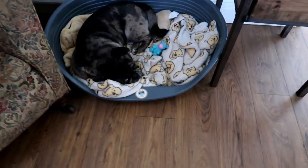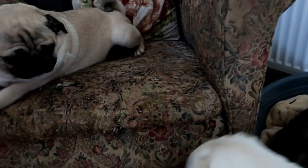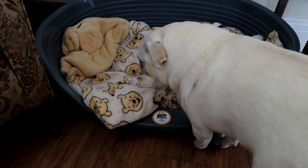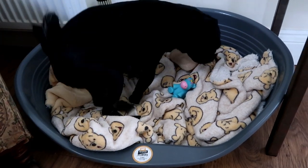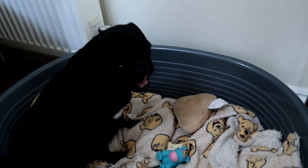Got little Mario there, which this is meant to be Rosie's bed because Rosie can't jump up onto the seat, but Mario has seemed to claim it. Got Rosie. She's looking for a toy or something to probably try and shove in my face. Gracie. Oi. Oh, she just now trumped. Gracie, that stinks.